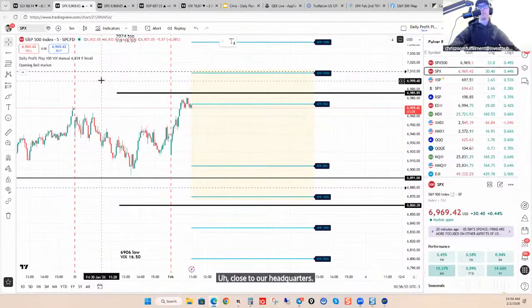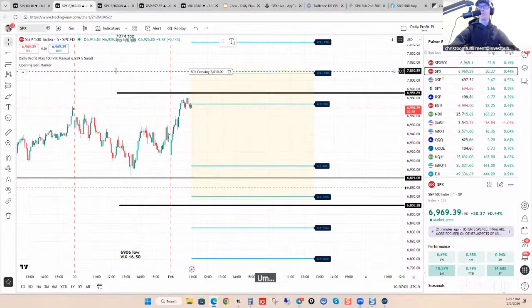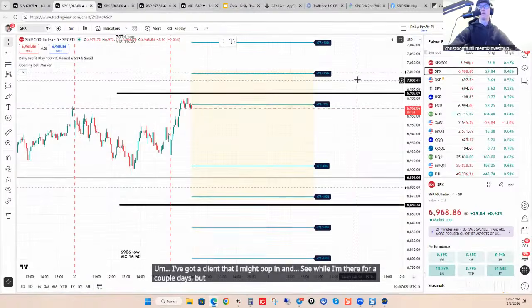So we've got the hotel right in Ponte Vedra, close to our headquarters. And I'm flying in like Sunday afternoon. I'll be in the hotel. Got a couple friends in Orlando. I think they're gonna come up and grab some dinner on Sunday night. I've got a client that I might pop in and see while I'm there for a couple days, but I'm not leaving until Wednesday, so I'll be there for a couple days.